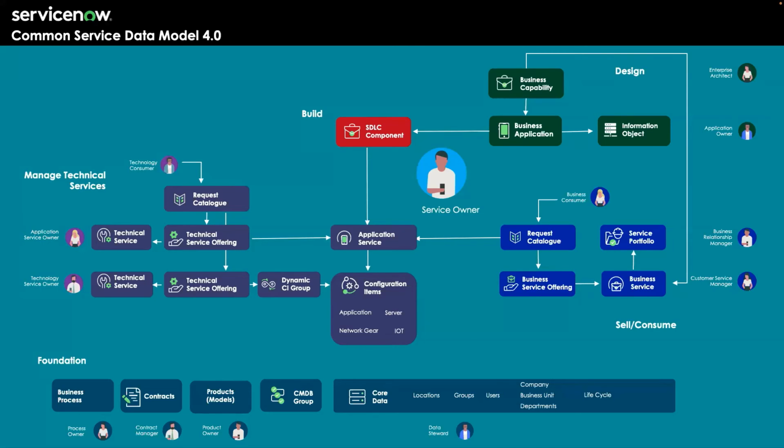So here, if you look into the data model angle on CSDM, CSDM has different entities, like business application, which is an entity heavily used by design teams. And you have business services, which is an entity that is heavily used for the consumer-facing, customer-facing apps. And then there is an entity called application service, which is related to the configuration item.